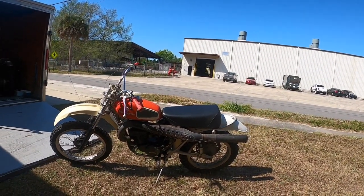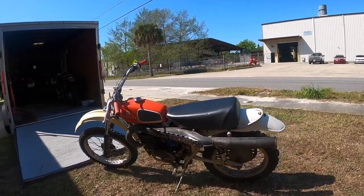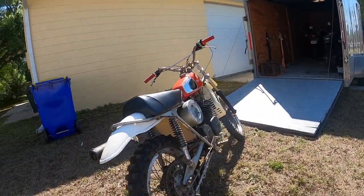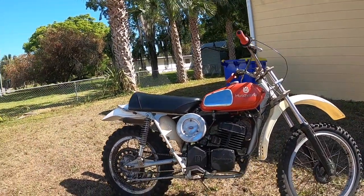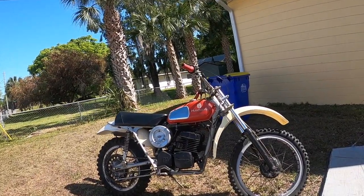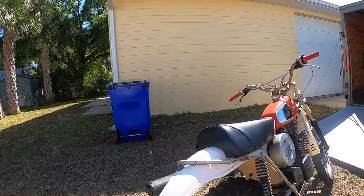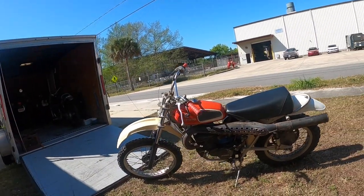Get you a better shot. 250 CR. I don't know the year exactly. Probably 73 or 4. Looks like the wrong fenders, wrong handlebars. But otherwise, very nice, complete bike. Original pipe. Wheels aren't all messed up. Original paint. We got vintage racing this weekend. Maybe I'll have a chance to get it going.